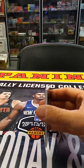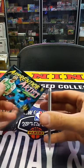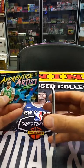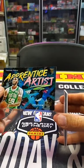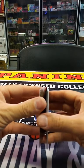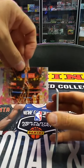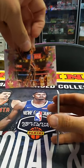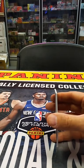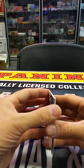Going out to Angel again. To the back card again. We'll save the biggest card to last. Celtics, Tacko Fall, Apprentice Artist. CJ McCollum, Points in the Paint. They're good looking cards, man. Like I said, almost every card just looks like a painting to me. Okay.